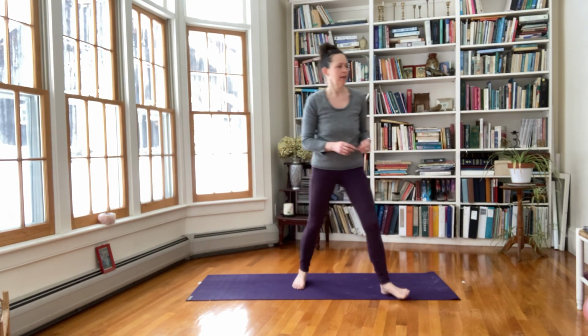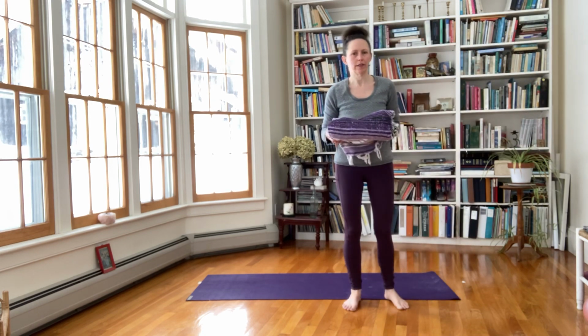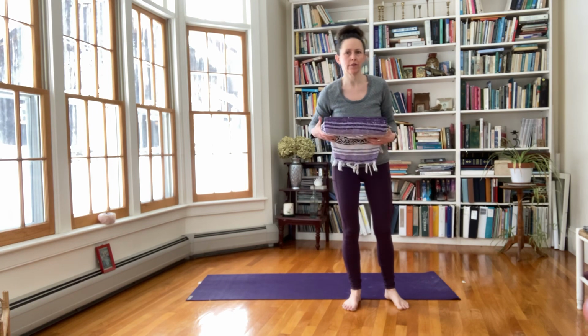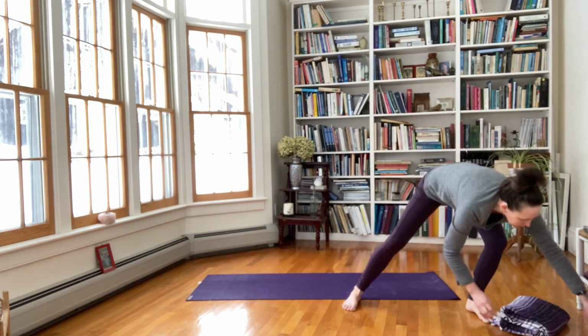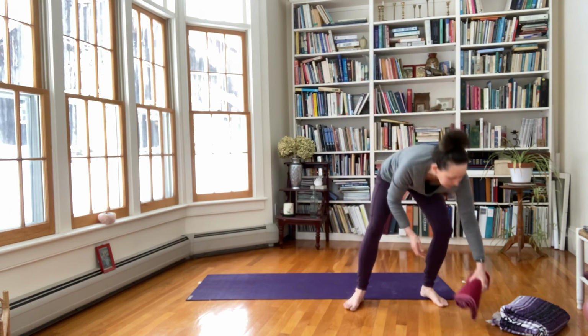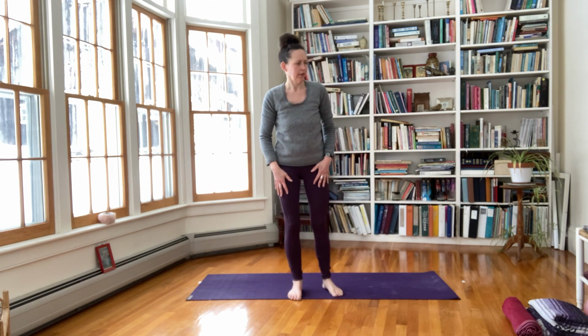We're going to use some props today. A nice thick towel or blanket folded up would be very helpful. In fact, maybe even two of them. And perhaps a towel roll. We're going to be talking about tension in the neck, so I want to make sure that the head is well supported. We might also use a small ball if you have that.